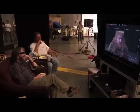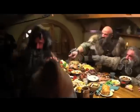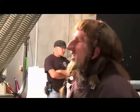I think this is a Peter Jackson question. Which dwarf would you like to invite to dinner? Well, I wouldn't invite any of them except myself. I'm afraid the table manners aren't of the best. They would not want Biffa over for dinner. He would be the bottom of the line. Ori, because he'd be very polite. Excuse me. Well, it'd be me, obviously, because I'd cook.